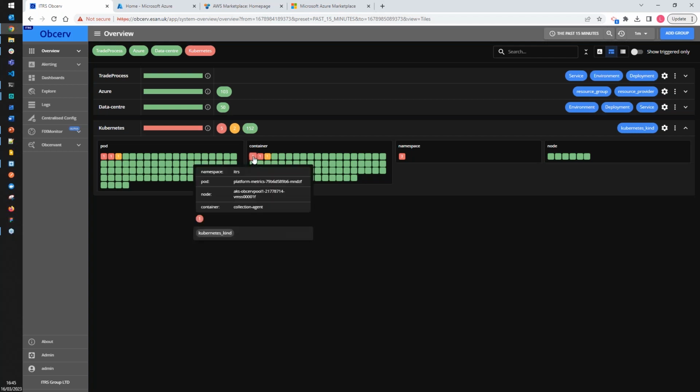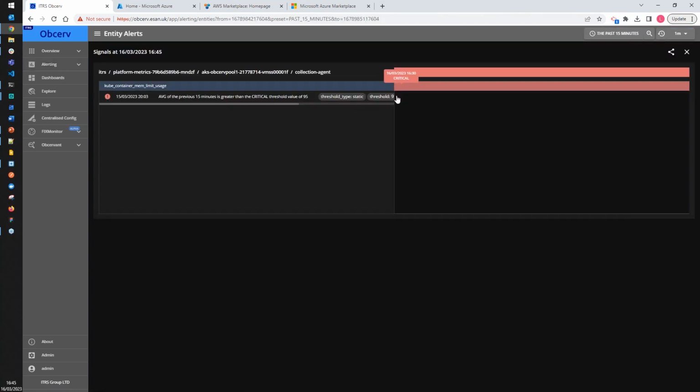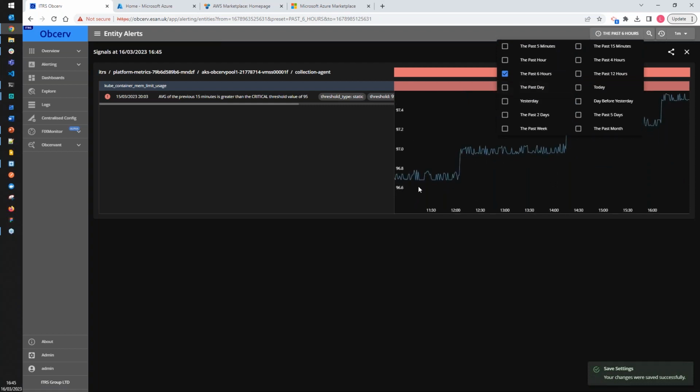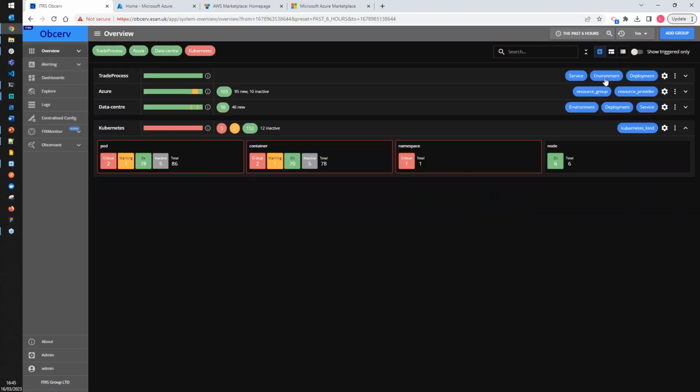We can click through from the entities and get a list of metrics, and we can see severity events. We can click through from the severities to see the alert history. We can expand the alert history to see a bit of history as well. So the Obcerv platform does give you that history, going back in time. You can see a history for a longer period of time. As you can see, there's a good reason why that metric is in a critical status. So let's switch back to system overview.